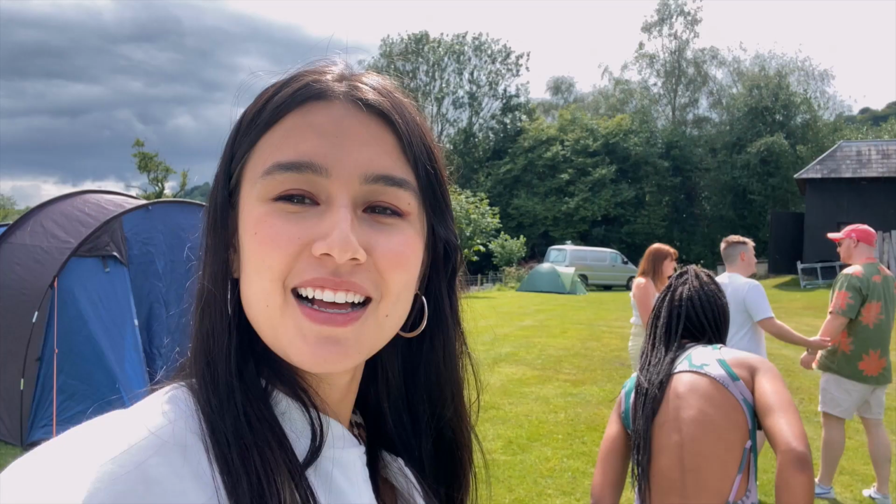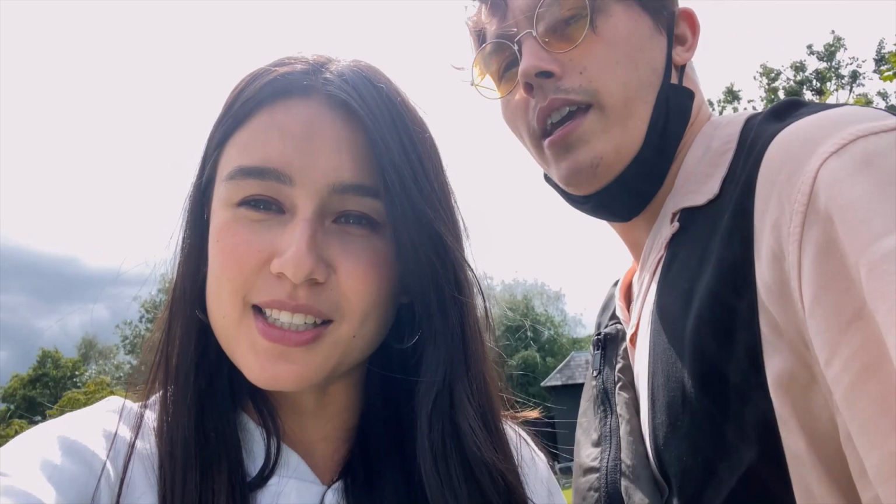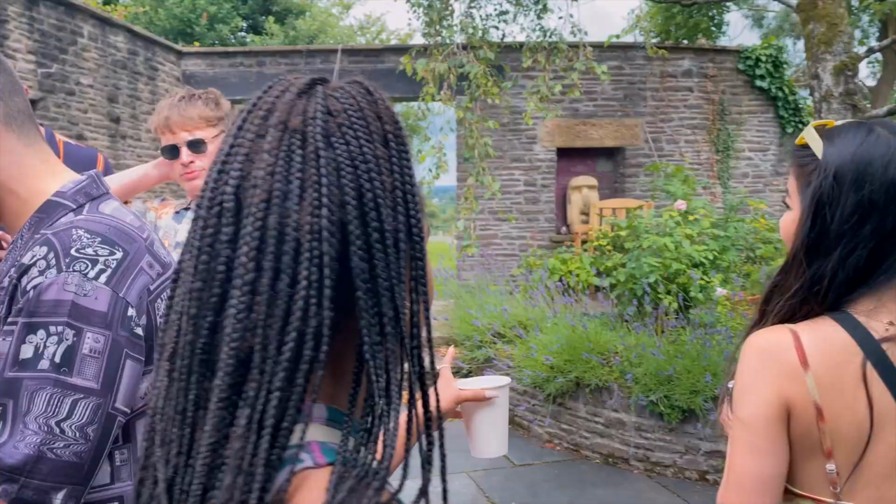Hello friends, we're in Wales with some English people. Let's go, gang, you know. England, we colonised Wales. London only, baby. Yeah, what is Wales? This is Wales. We're here to camp. The weather is amazing. How's my English accent? Amazing. So good. So good.